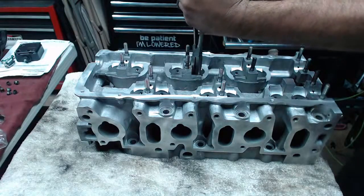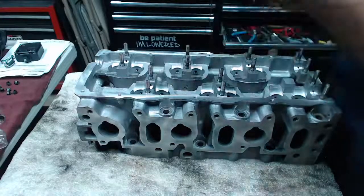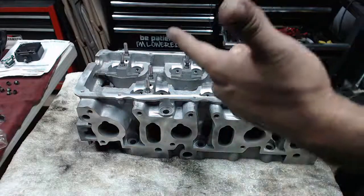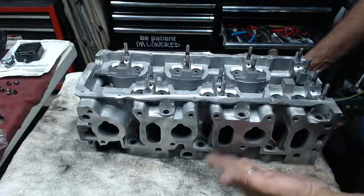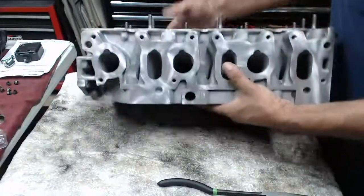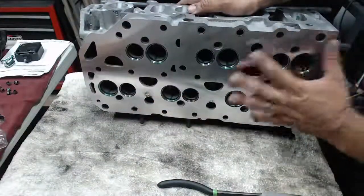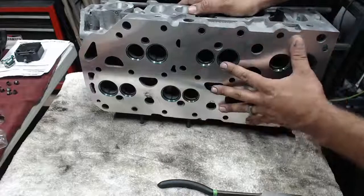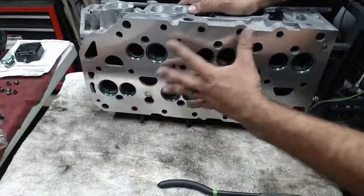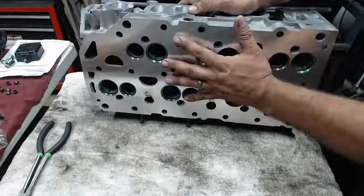Ed, was the head worked on by a machine shop? Yes. What we did is had it hot tanked. We had the valve guides checked, which were in spec. The head was decked to match pretty much factory specifications. And you guys can see when you have a properly decked head, it should have this mirror finish. Never, and I repeat guys, never sand or try to polish your own head and deck it yourself. A machine can do a much better job than your hands or your eyes, unfortunately.